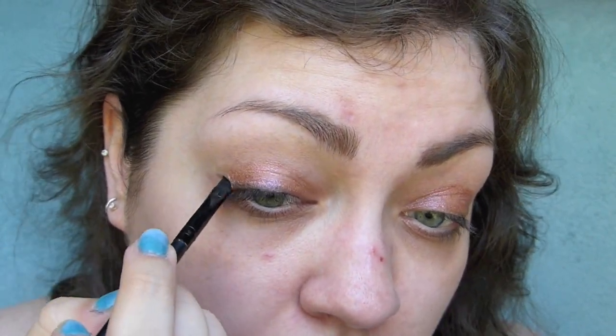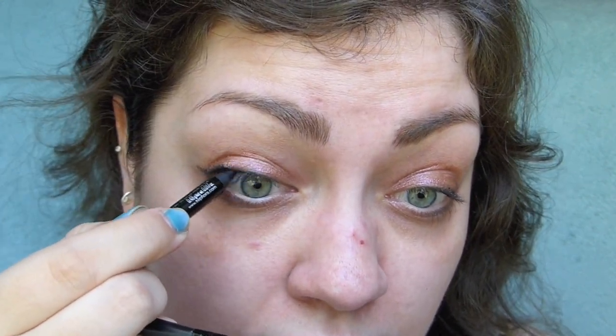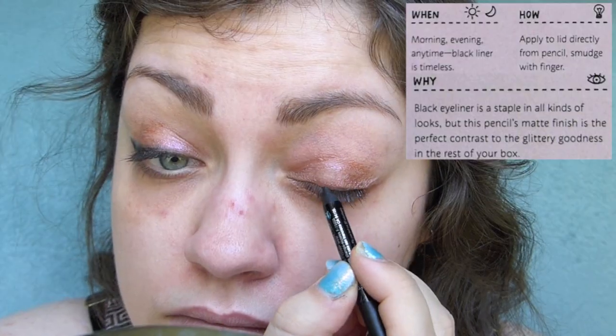And then the excess you can kind of flick out into a super soft little wing. And so you can draw some of the pigment back on after you smudge it out, and just keep blending to your heart's content. Ta-da!